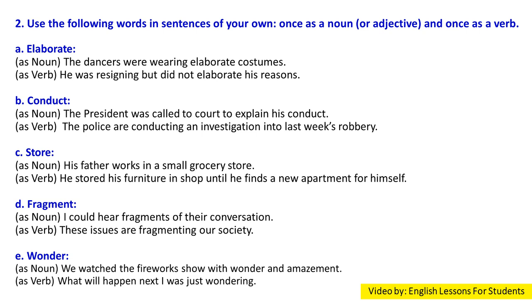2. Use the following words in sentences of your own, once as a noun or adjective and once as a verb. A. Elaborate. As an adjective, the dancers were wearing elaborate costumes. As a verb, he was resigning but did not elaborate his reasons. B. Conduct. As a noun, the president was called to court to explain his conduct. As a verb, the police are conducting an investigation into last week's robbery.